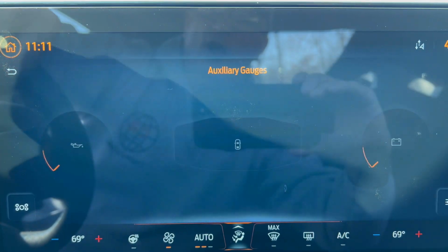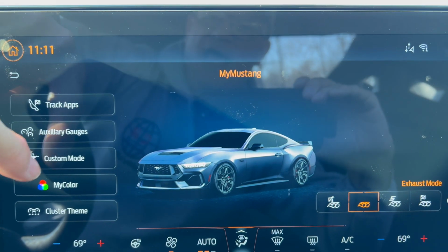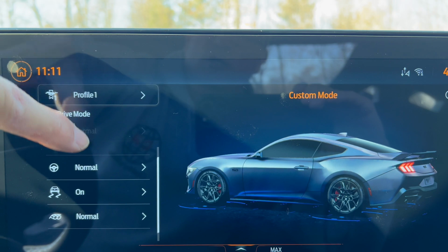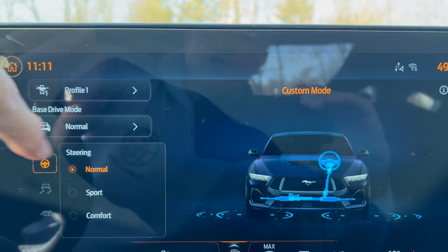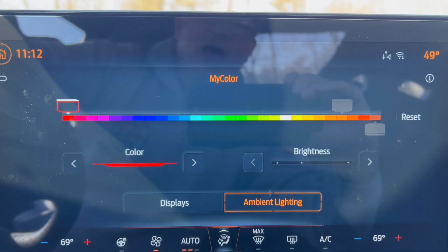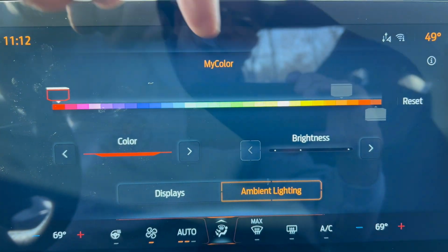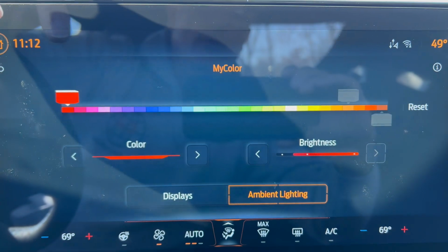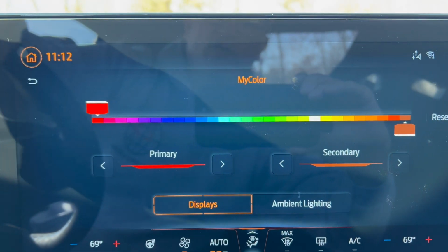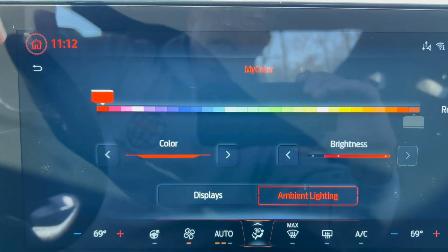So they got all that action right here, all the performance action right here, lap timer, all that stuff. And then you have your aux gauges that you can bring up and have those up for you if you want those. You can go back. Then you have your custom mode where you got your base drive mode. You can adjust your shocks, suspension to however your steering, however which mode you would like for your custom mode. Now you have my color. You have your ambient lighting right here. Right now we have it in red, but you got your ambient lighting. You can adjust the brightness right here. And you can also adjust the color on the color bar. And then you got your display lighting right here as well. We'll bring that over to red as well. And then you can do that. And then you have your primary or secondary display lighting. So they got you covered there.